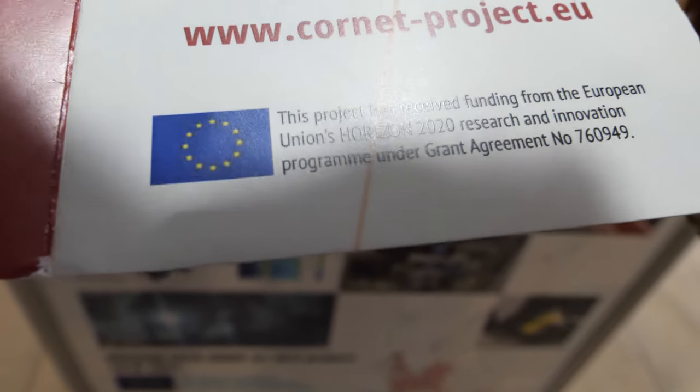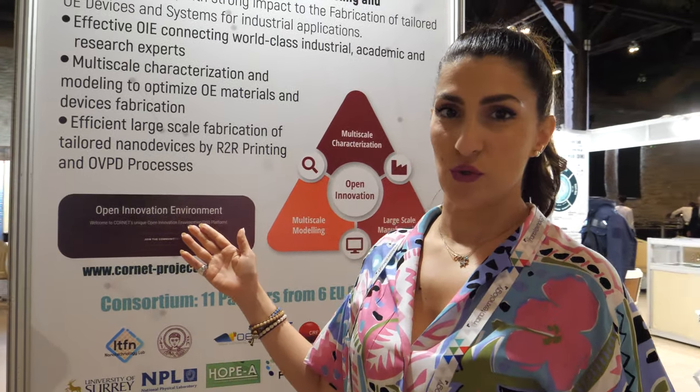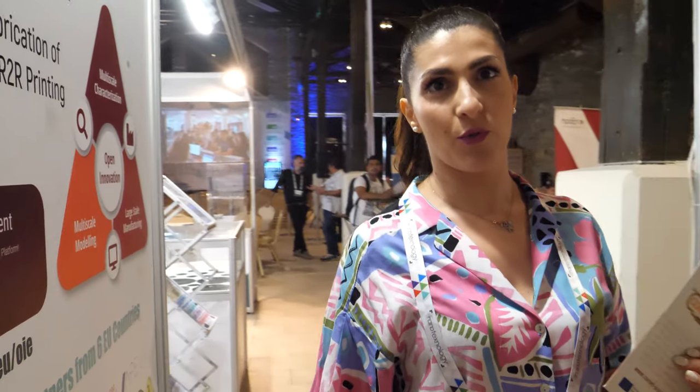Yes. Horizon 2020. So you're part of the Horizon 2020? Of course, yeah. We are partners. We participate. And also I have to say that through this project, we establish this open innovation environment platform that everyone may enter and have access to information for open organic electronics materials, their behavior, their properties, and also we are in the procedure of making a database of these properties and information.